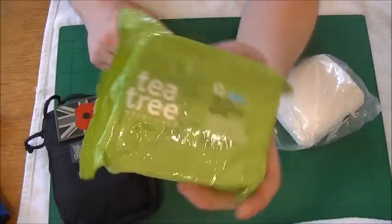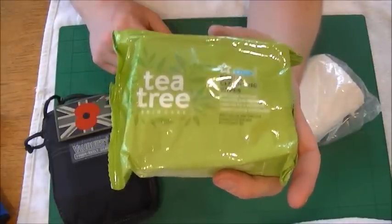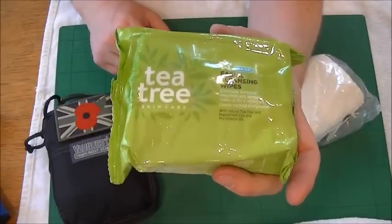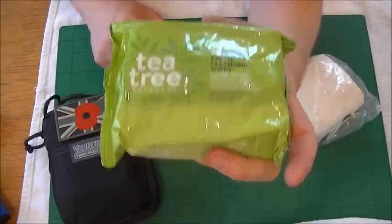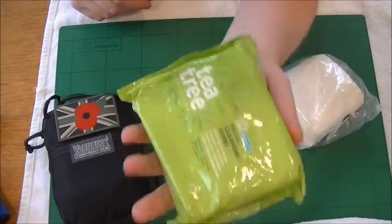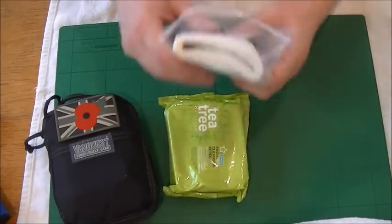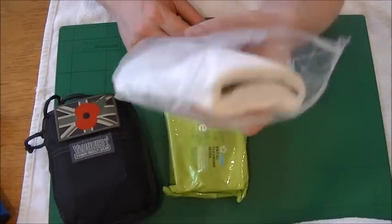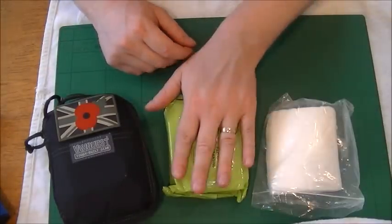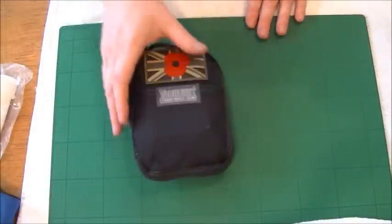Now tea tree, just Google search tea tree and the health benefits regarding hygiene and infection. Amazing product. I've been using that for years, as I said. Cheap as chips, you can get them from most cheap drug places in the UK. And obviously we've got a toilet roll, which has just been folded down to save space in a little waterproof bag, just in case. So that is the base hygiene sorted out.